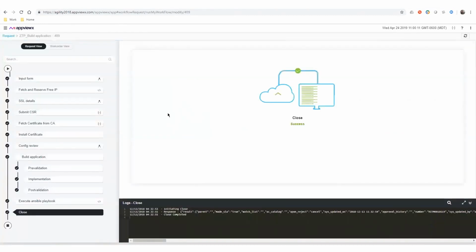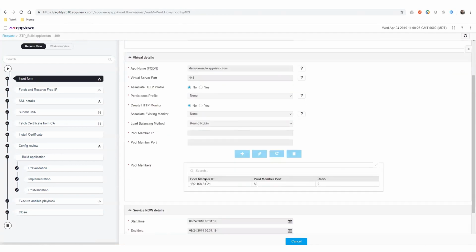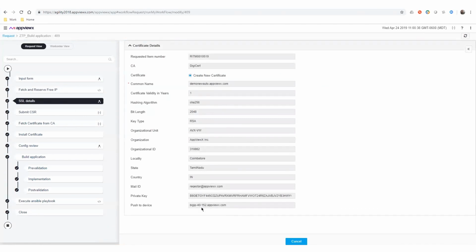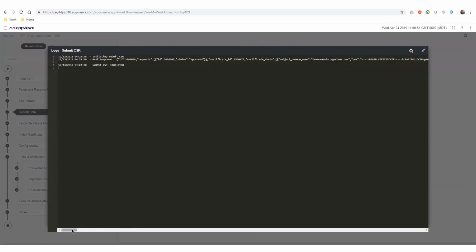Here I have a full audit chain of what was performed. So in my input form, here are the items that I submitted. I took that request item that was initiated in the service catalog. I took out the specific details, and then I initiated my change request through the ServiceNow instance. I fetched my IP. I gathered my SSL details, submitted my CSR. You'll see here the CSR REST response. And in it, as it threads on there, that's the cert and key.